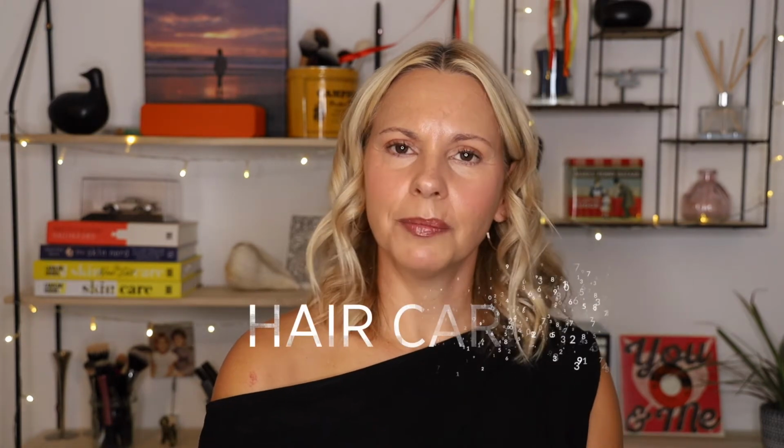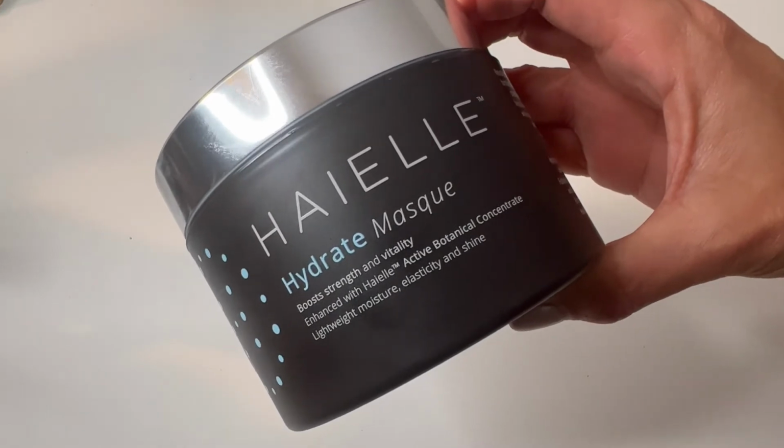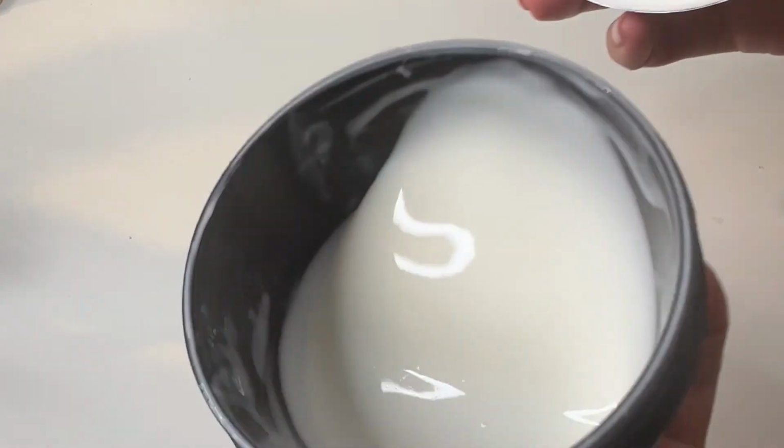Okay, the next item is in the hair care category, and it is a brand that I've been using a lot. It is my favorite new hair care brand. It is called Haielle. I've been using so many of their products, and I'm here only to introduce you to one because there are just too many, and I think I need to do a dedicated video because their products are amazing. The reason that I like them so much is because they're focusing on making premium hair and scalp products that target those with thinning or hair loss.